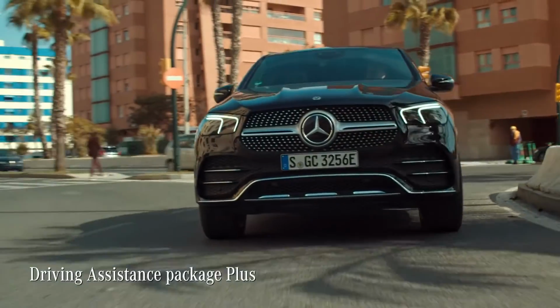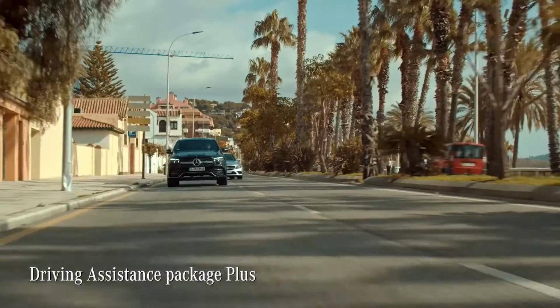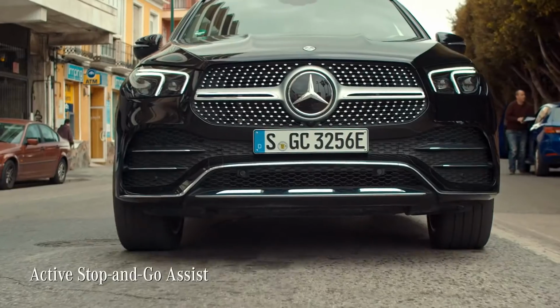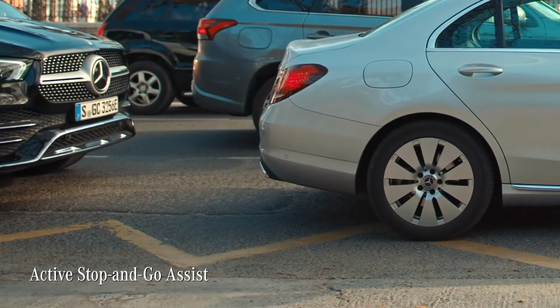If you want more, you can upgrade to the Driving Assistance Package Plus for features like the Active Stop and Go Assist, relieving you from one of the most annoying situations on the road.